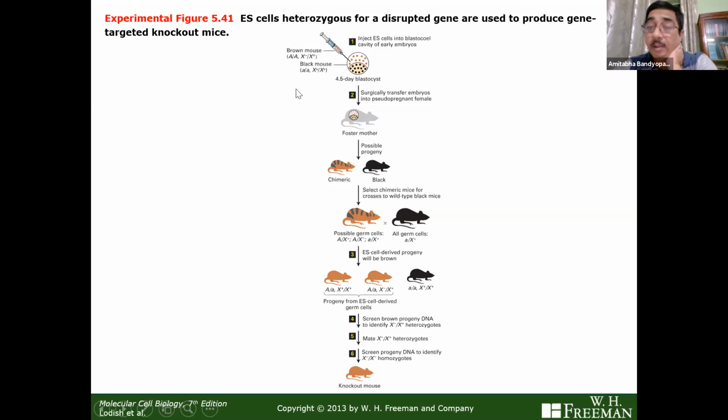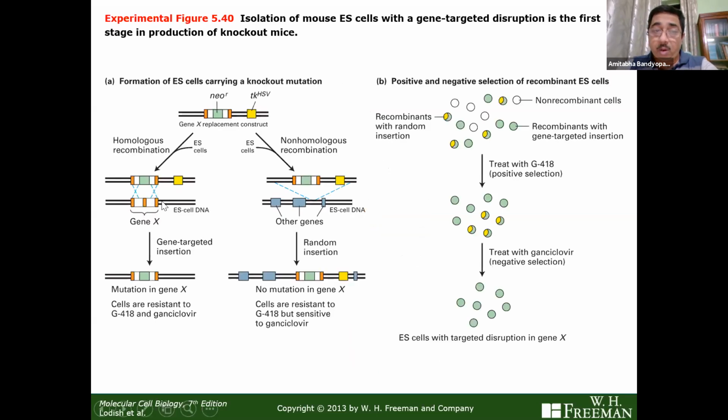Now the modified ES cell, you have knocked out only one locus, right? Like you can imagine that you are selecting with, like, what is the probability that the transfection will happen and it will recombine in the right locus? Maybe 1 in 10,000, let's say, because you are doing a selection, so you can easily get it.